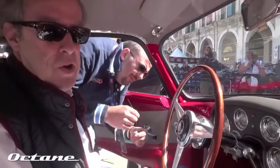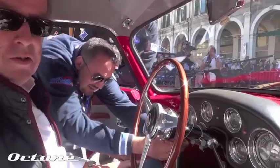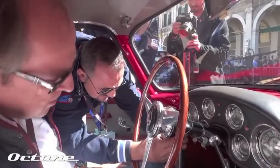Seal going on to prove we're taking part in the event. See, this car's already got 4, so it knows the way around the course better than I do.